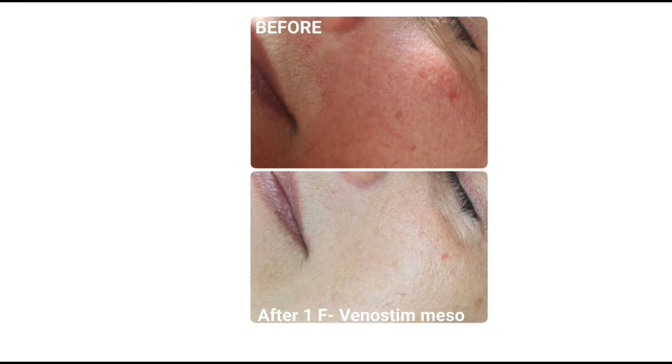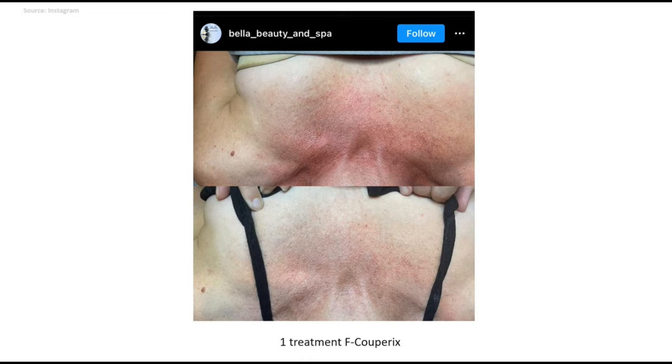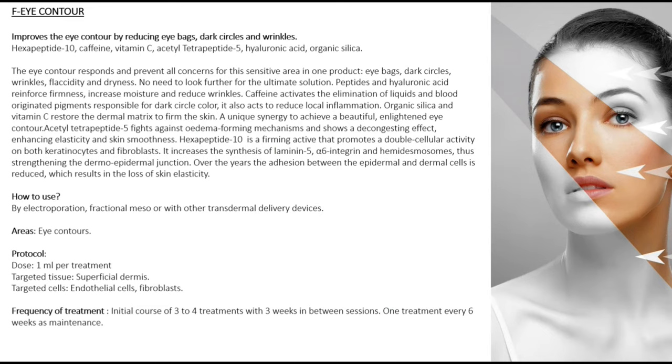Here is another picture with Cuperose. We can see great, great difference. And again, all these pictures you'll see from people all over the world, different cultures, because we sell to 50 countries.